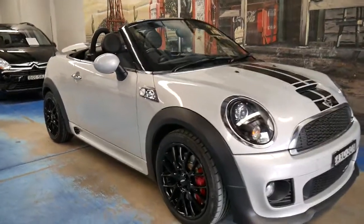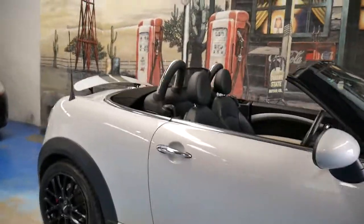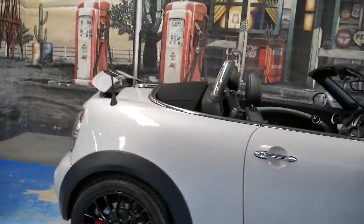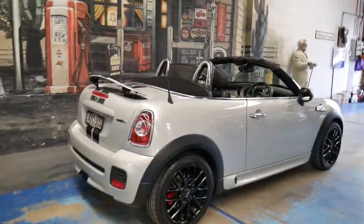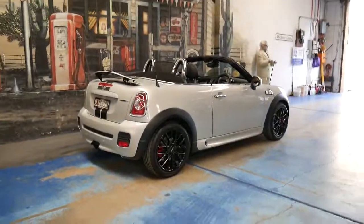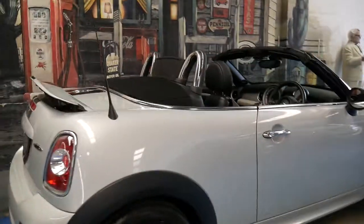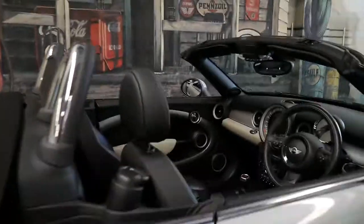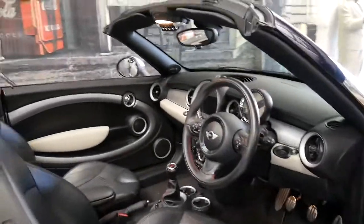We haven't had one of these in a while. My name is Philip Tarrant, and I'm going to talk to you about this 2012 Mini Roadster. It's a Mini Roadster Cabriolet John Cooper Works. It's a bit of a mouthful, actually.